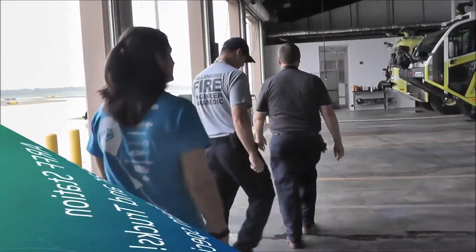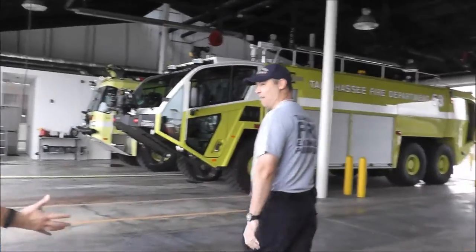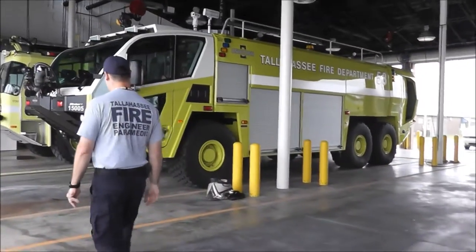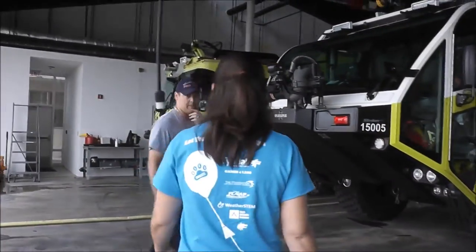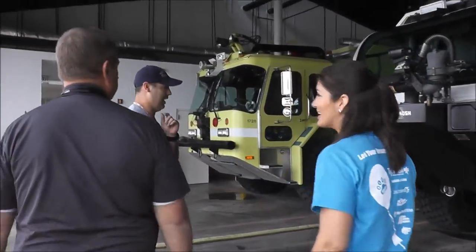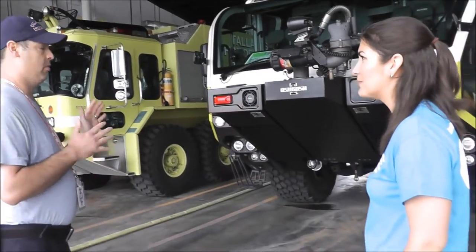I noticed your fire trucks are very different than what our kids might see on the road passing by them. Yeah. They look quite a bit more high tech. Looks like something you see in a Transformers movie. The fire trucks in town carry water. Okay. Which puts fires out.